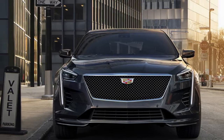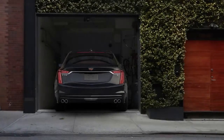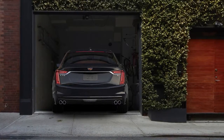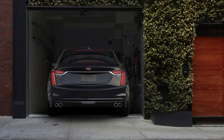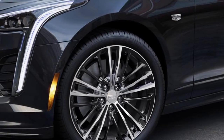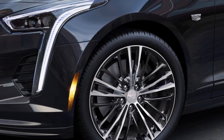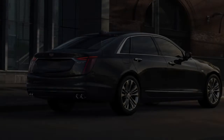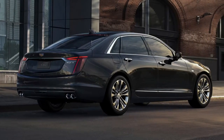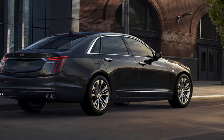The new engine puts out an impressive 550 horsepower at 5,700 revolutions per minute and an amazing 627 pound-feet of torque between 3,200 and 4,000 revolutions per minute. The turbos create up to 20 pounds per square inch of boost, and an electronic wastegate helps keep 90% of the engine's peak torque available at around 2,000 revolutions per minute. This isn't your grandfather's Northstar V8.